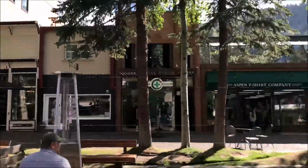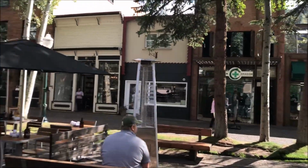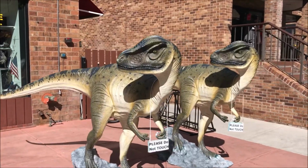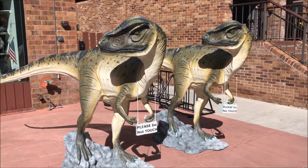We're in Colorado without seeing the dispensaries. They're all over the place here. But not sure what these guys are doing here, but I'm not going to go near them.